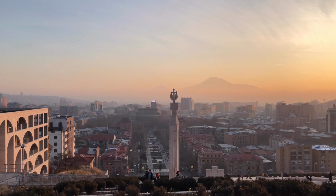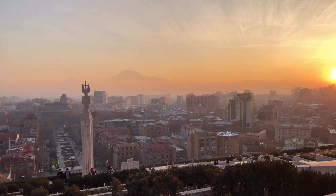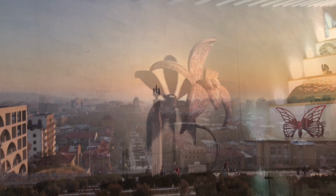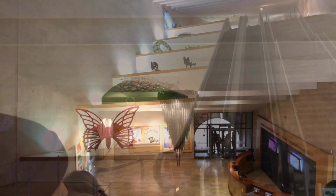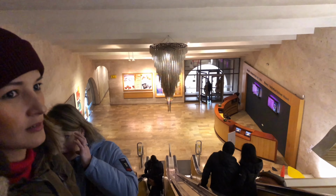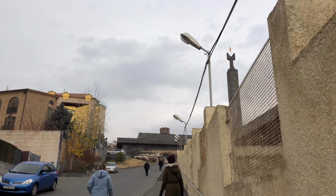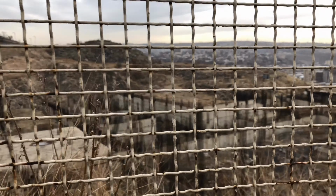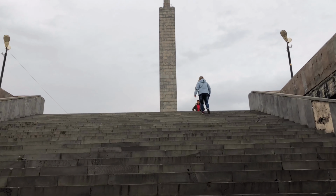And we are just a bit lucky today, because you can see these two mountains now, and this is Mount Ararat. Here's the further view up the Cascade. Yes, the unfinished part of the Cascade, going up and up from the Cascade.